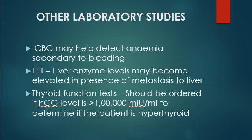Other laboratory studies which are not diagnostic but should be done include complete blood count, which may help to detect anemia secondary to bleeding. In cases of liver metastasis, liver enzymes may be elevated. A thyroid function test is also important and should be ordered if the HCG level is more than 1 lakh milli-international units per ml, to determine if the patient is hyperthyroid.